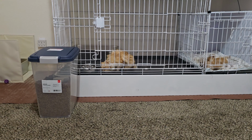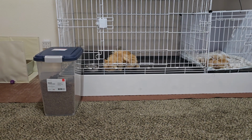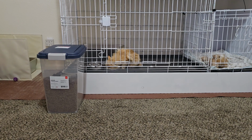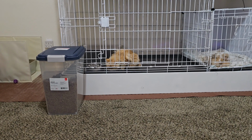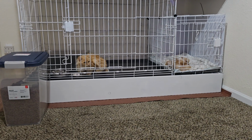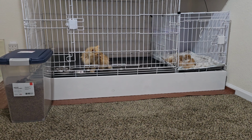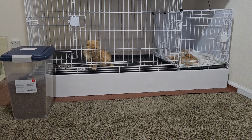So, Mama here, her name's Emberly. She's actually kind of sweet. She lets me pet her. She let me pick her up once. I haven't had a hiss or a growl come from her. She was found in a feral colony. She had her kittens in a window well at a house that was for sale. And when they were showing the house, the people noticed the kittens in the window well.